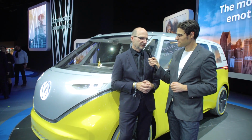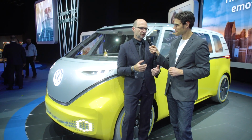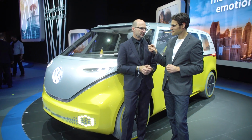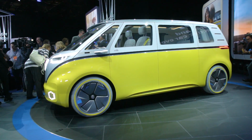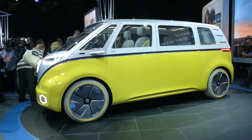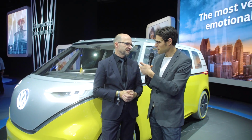What is your favorite part here, design-wise, from this very car? I'm in love with the whole thing. It's hard to tell any details. But for me, this is a very modern, futuristic, typical Volkswagen with a genetic code from the past that leads into the future. So would this also be your personal pick, maybe, for your leisure car in the future? Absolutely.